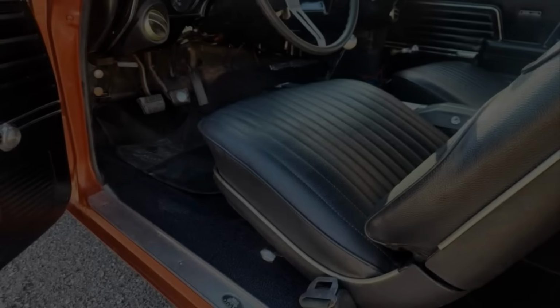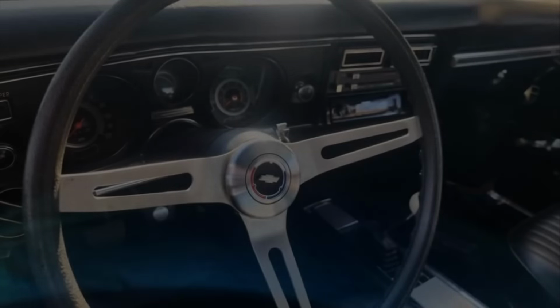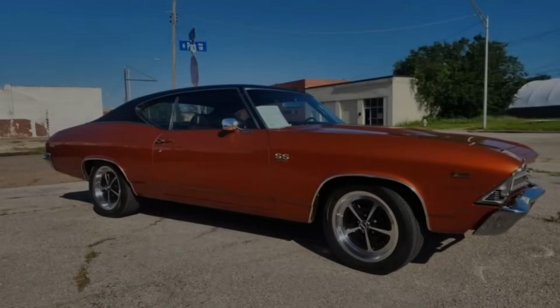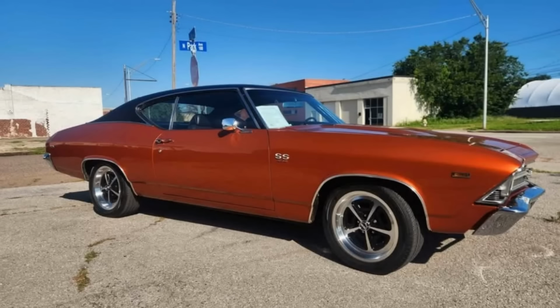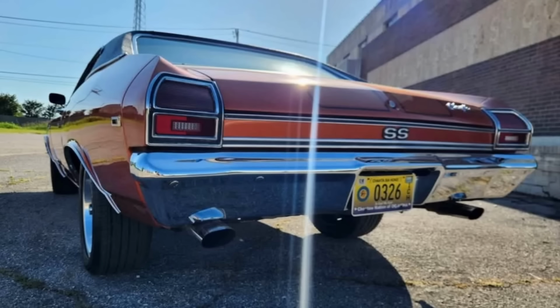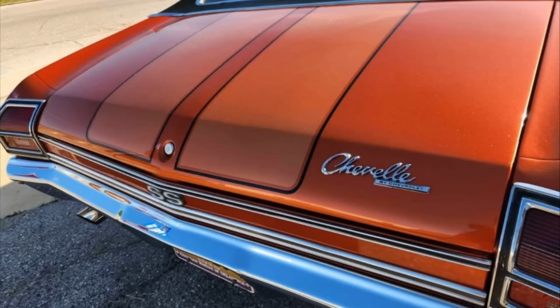A Bluetooth stereo system and modern digital air conditioning unit bring 21st-century comfort and convenience into the vintage setting, making it as enjoyable for long drives as it is for short blasts around town. Every detail from the mechanicals to the interior has been addressed, creating a finished, turnkey muscle car that's ready for immediate enjoyment.